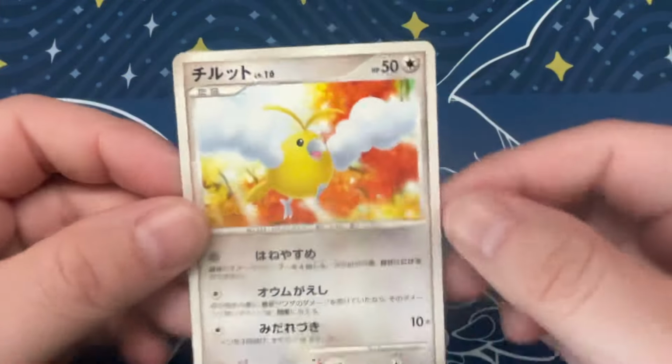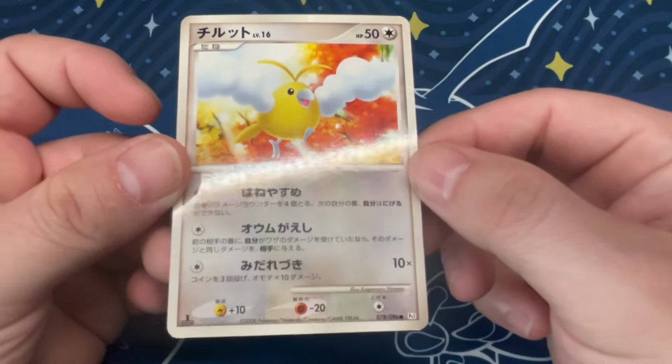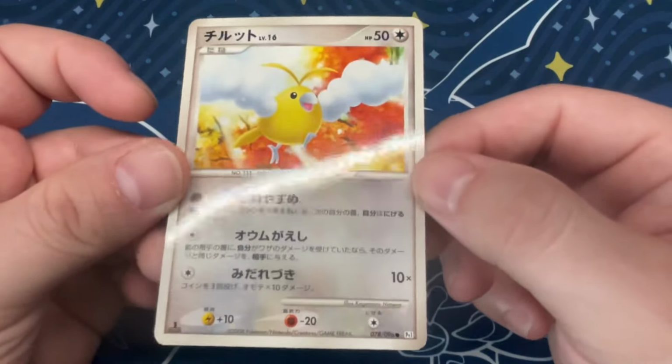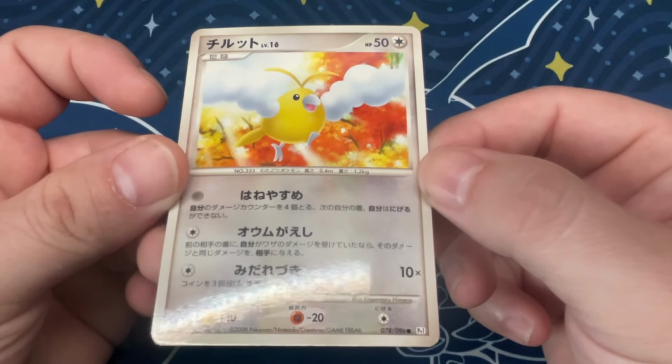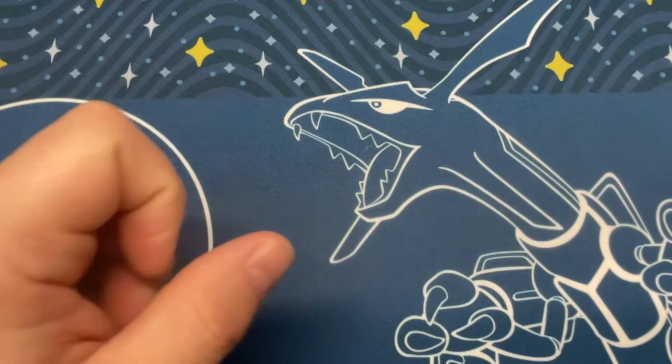This one looks pretty good, honestly. Not a ton of chipping on the edges, which, if you've watched the videos before, you know these are pretty prone to that. It just looks like an overall really nice copy. Except for, did I catch a dent somewhere? No, maybe not. All right, we're happy with that.